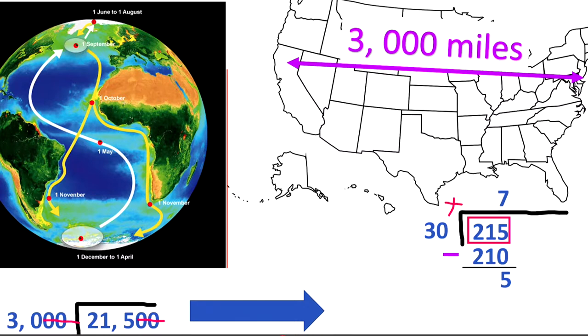That's impossible. So what we have to do now is get into decimals. Dun, dun, dun. So now we have to add a decimal after 215 and a decimal on top after seven. The decimal lets us add a zero, which we can bring down to 50, right? So that five is now 50. And now, oh, 30 does go into 50. I can do that. 30 goes into 50 one time.